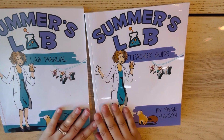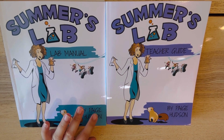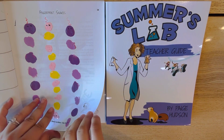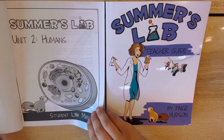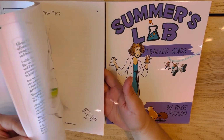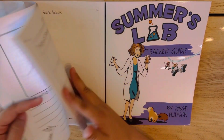Because of that, my kindergartner was recommended Summer's Lab, which is through the same company, and I'll link everything down below. But she got through a little bit of this. Let's see, how many weeks did we do in this particular workbook? So we got through the whole first unit, which was all animal-based. It started with frogs, amphibians, moved into snakes, caterpillars.